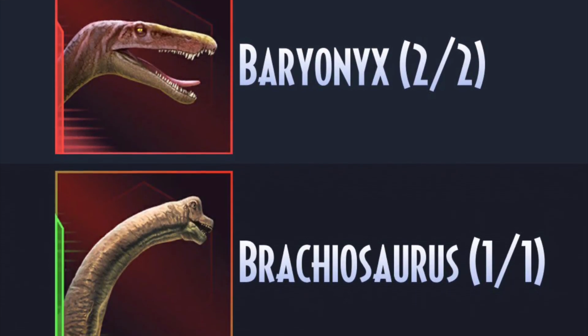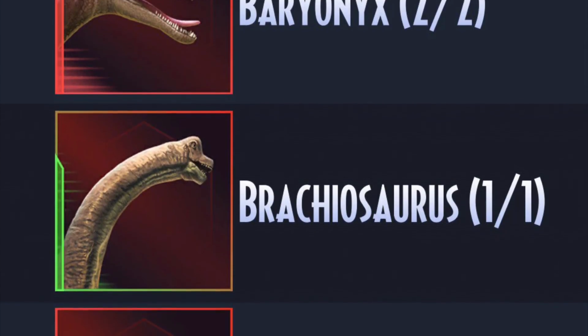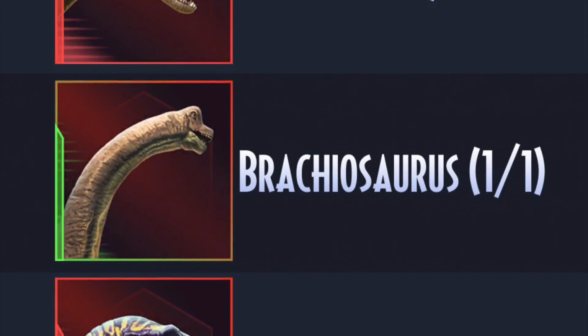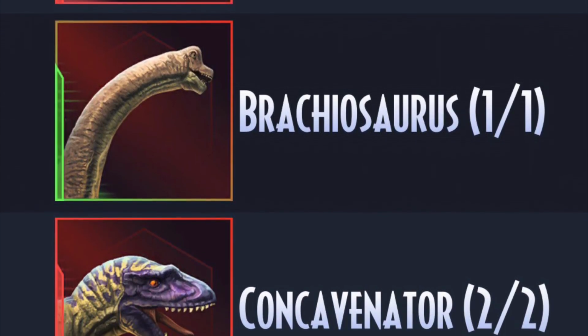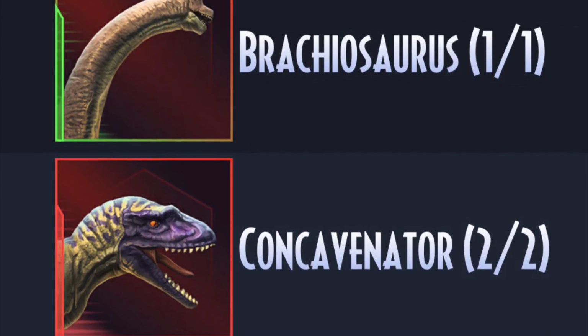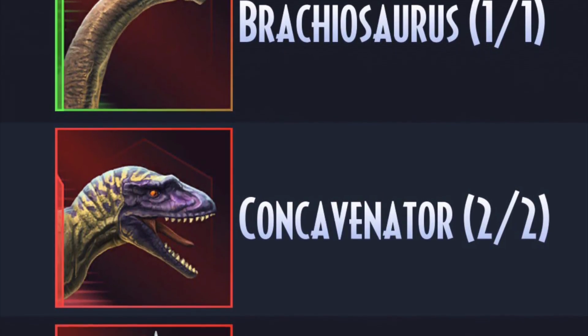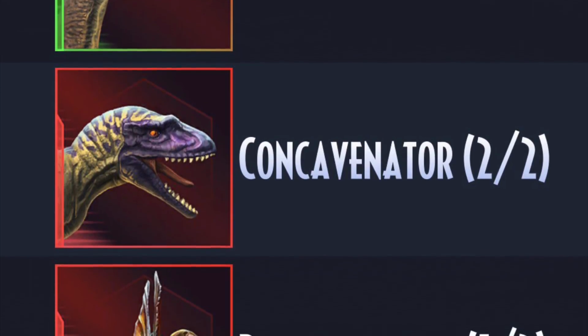Next up is Brachiosaurus. Of course, everyone knows the Brachiosaurus is on its way, but it now has an official entry in this app for when it does come out. You can scan it and unlock it here. Next up is the repainted Concavenator, which again, is another figure that we did know about that has been added to the roster here in this latest app update.